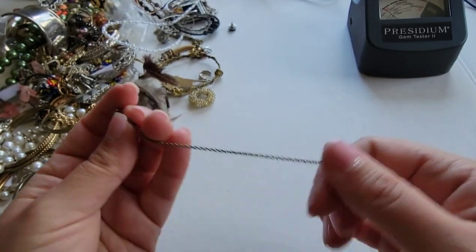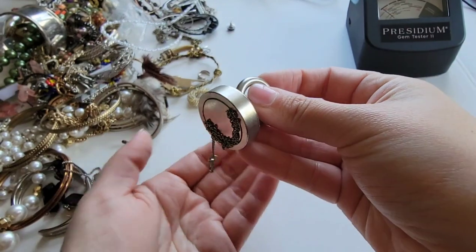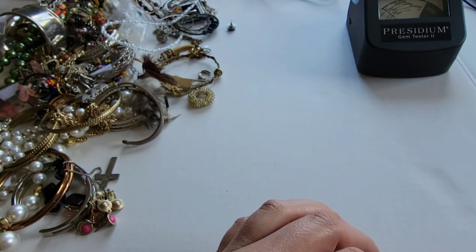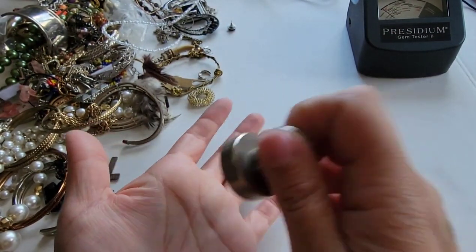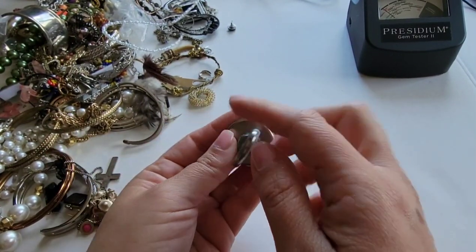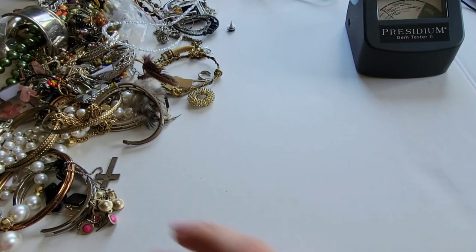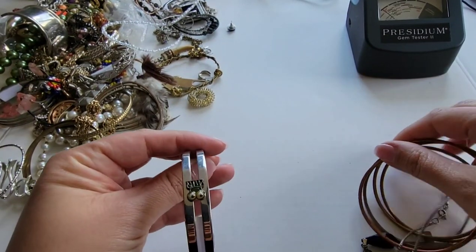So let's see here. I have a silver chain. It looks like it's busted. Yeah, and it's non-sterling. Now, if it sticks, that's just a preliminary test to see if it's sterling. I also use chemicals to finalize.